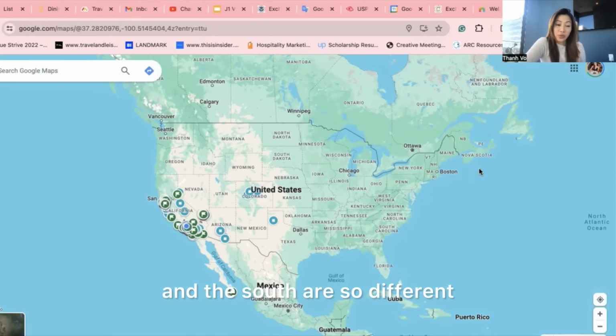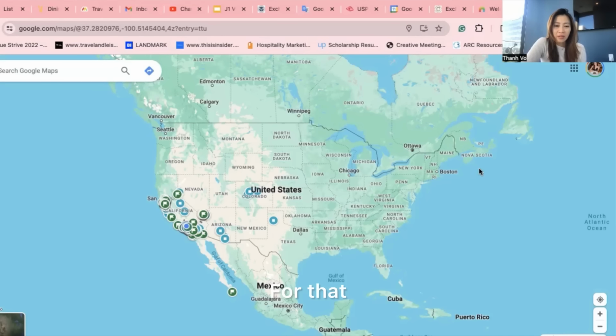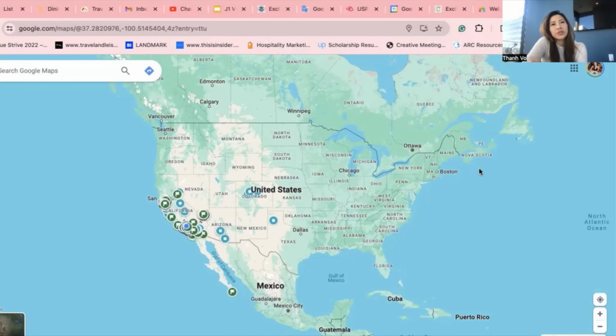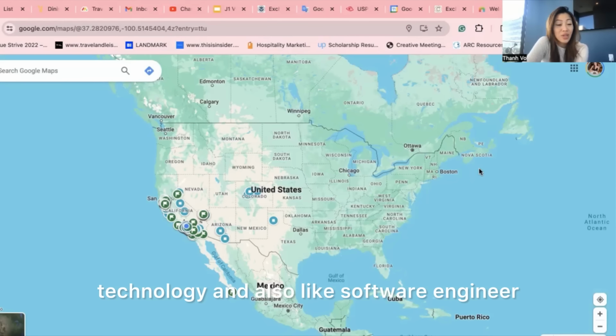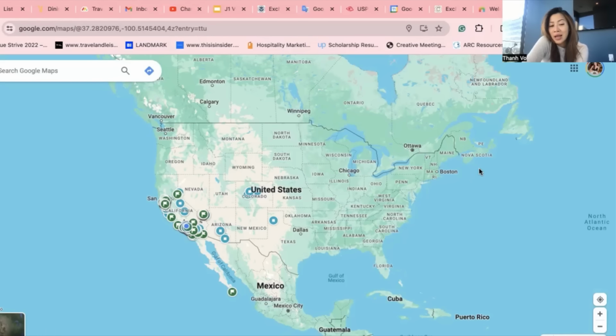Even though California is a big state, the north and the south are so different, because the north is really close to Oregon. So the weather here is always foggy and it's cold. That actually affects a lot of people who don't like the cold living in San Francisco. And also, San Francisco actually offers a lot of jobs related to technology, and also software engineering. So people who don't do anything related to this maybe have a little bit of difficulty living here because you cannot find a job, right?